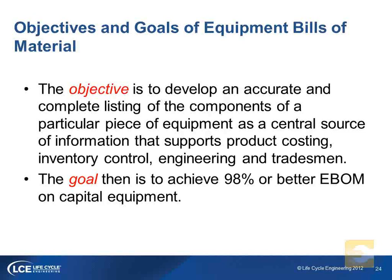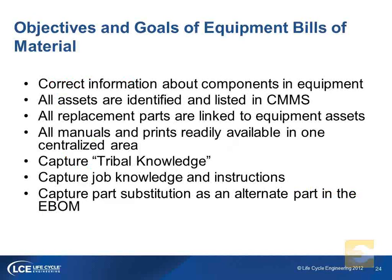The goal then of having an accurate bill of materials loaded up in our CMMS system, world-class, is 98%. A lot of companies I work with do a great job of adding new parts and new materials to the equipment bill of materials, but they do a lousy job of updating and taking off parts that they've altered.